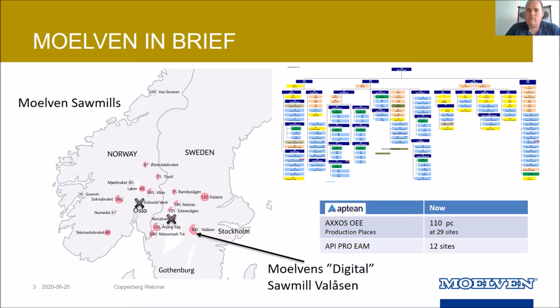I'm part of the Timber division, where we have this Moelven Digital Sawmill in Valås and Karlskoga. The region is quite famous for military industry, so you might have heard of them. With regards to Axos, we today operate 110 production places, and for API Pro, we have implemented it in 12 sites.